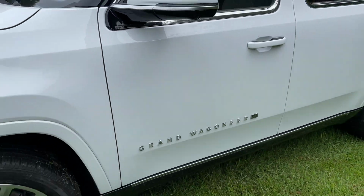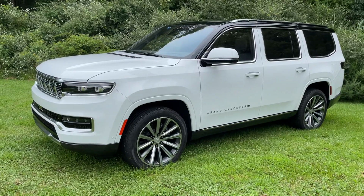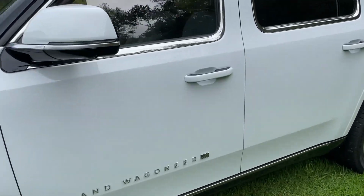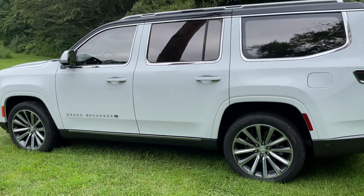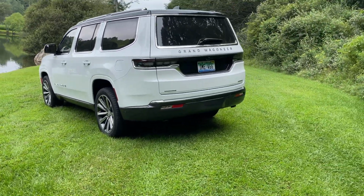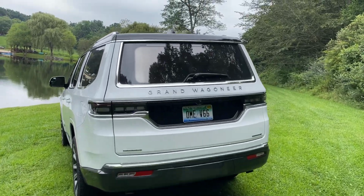Now, I should mention that the Wagoneer and Grand Wagoneer are actually the same size. So this is not a Tahoe Suburban situation. They are actually the same vehicle. I believe the wheelbase is 123 inches long, so it is a little bit bigger than something like a Tahoe or a regular Escalade, but it is a little bit smaller in wheelbase compared to an Escalade ESV or a Suburban.